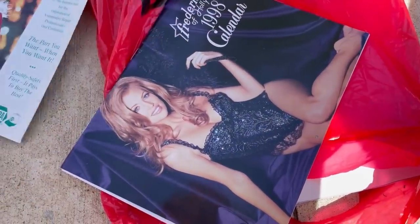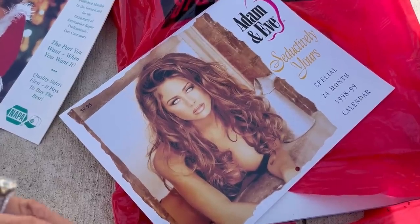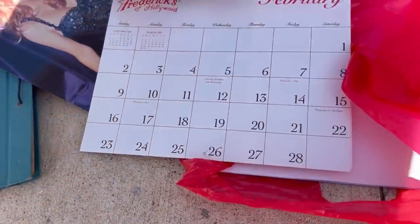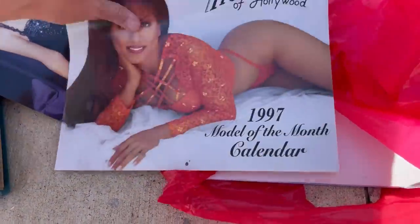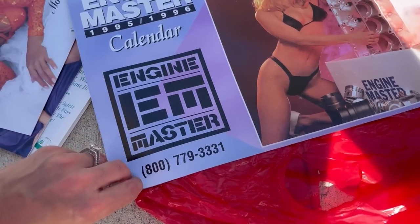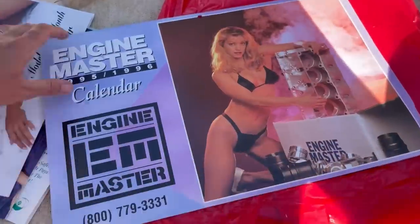Just Fredericks of Hollywood, 1998 calendar. That's random. Adam and Eve, Seductively Yours, another retail calendar. Fredericks of Hollywood, 1997. So they have on the clothing. It's not like it's naughty. Engine Master, 1995 to 1996. Again, a little risque. And that's it.